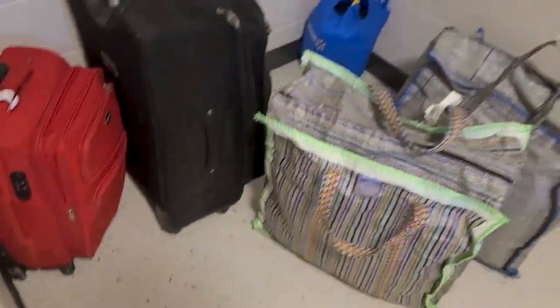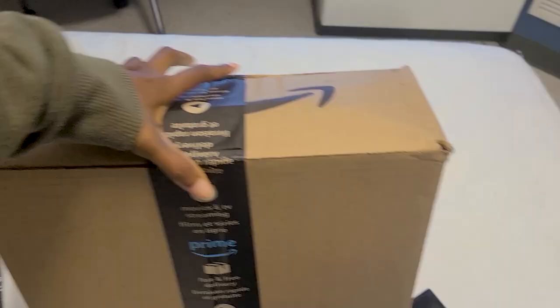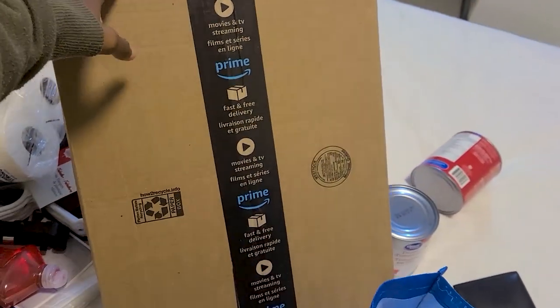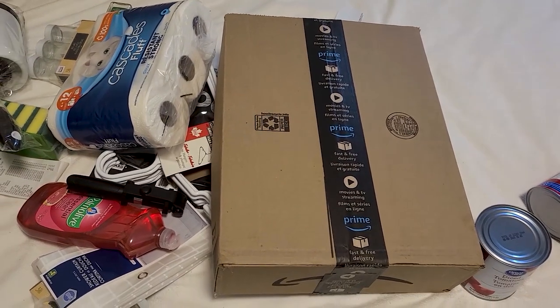Things are here. And these are the things that I got yesterday from Walmart and Dollarama. This is an Amazon package. It's my tripod. Then I got some food stuff as well. So yeah, I got some food stuff from Real Canadian Superstore, I think. So yeah. Now it's time for me to unpack my stuff.